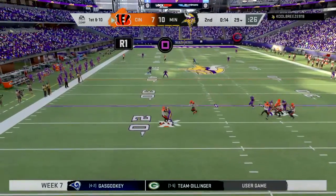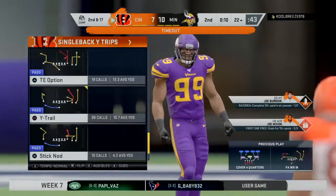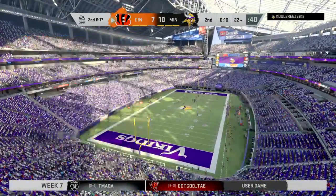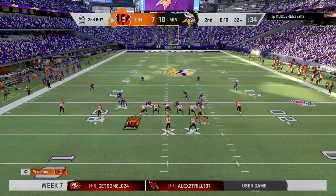You're facing a loosened-up secondary. Pressure coming from the Vikings, and they get there and bring him down. Now a timeout signaled for, and they'll get it with 10 seconds to go before halftime. Now following the sack, they'll look to make amends on a second down and 17.